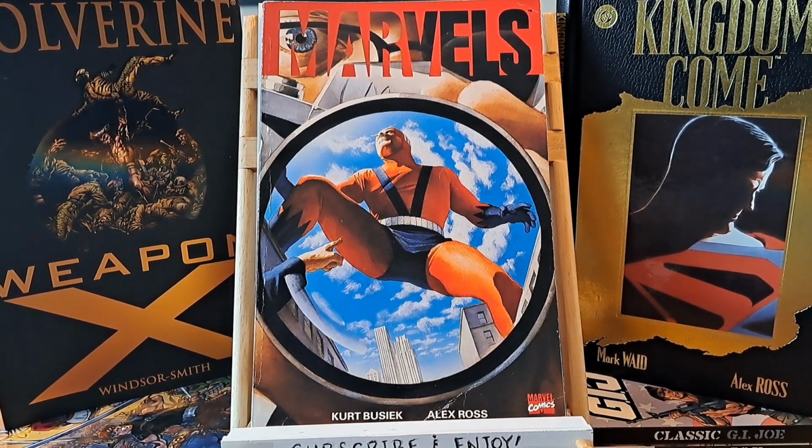So moving right along, we're gonna go with our first book, and Alan gave us a little bit of leeway to cheat so we could use some graphic novels if we wanted to. So this one here is Marvels by Kurt Busiek and Alex Ross. And it is a beautiful cover.